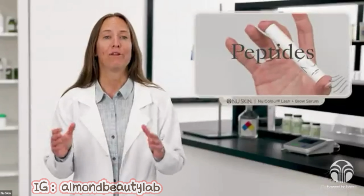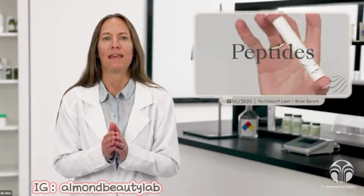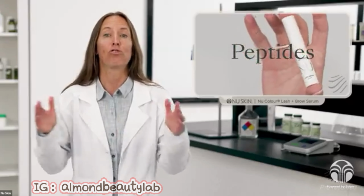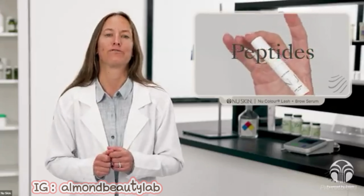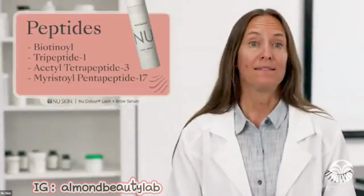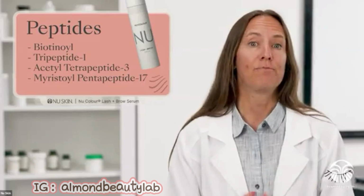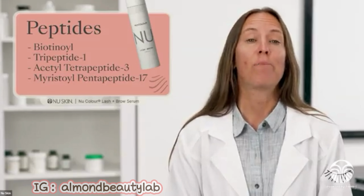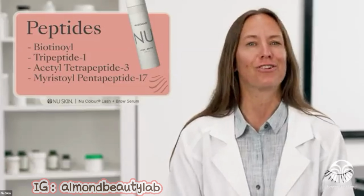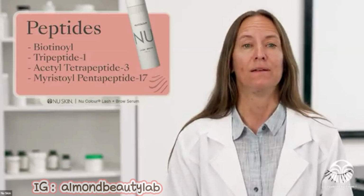We included different peptides. Now, peptides are short chains of amino acids and help to make proteins, which are longer chains of amino acids. They can be considered the building blocks for proteins. Peptides like biotinoyl tripeptide-1, acetyl tetrapeptide-3, and myristoyl pentapeptide-17 help eyelashes look thicker, stronger, longer, and denser. They can help fortify keratin protein.